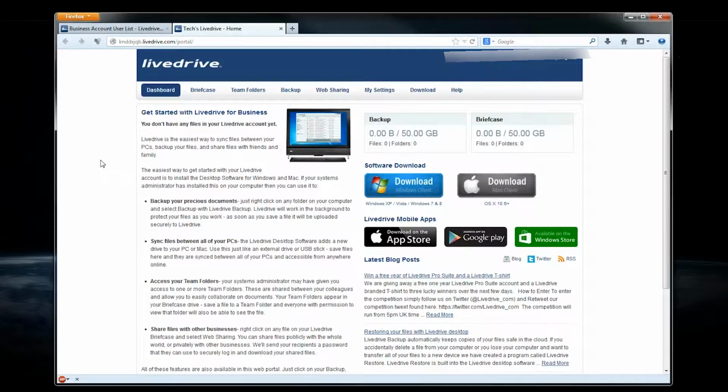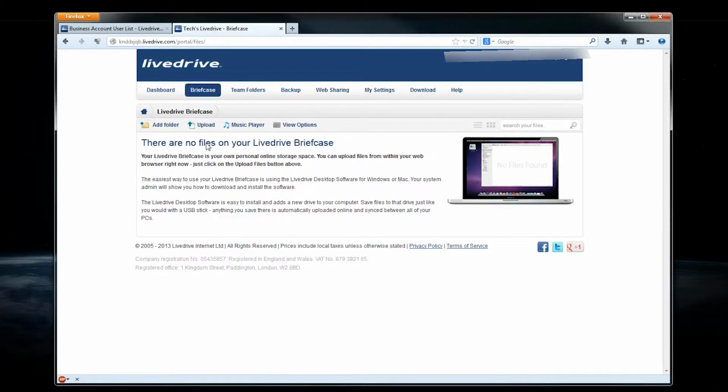One of the cooler features of LiveDrive, though, you'll notice this little Briefcase button, is that LiveDrive has the ability to give each employee a semi-private file syncing system. They call these Briefcases, and each employee can use theirs to store files they'll need on the go or outside of the office, and the files are only viewable by that employee and the business administrator. So it functions pretty much like Dropbox or Box, and it just simplifies taking files home for your employees and maybe alleviates some of the worry that businesses have about employees emailing files to their personal accounts or removing them from the business ecosystem.